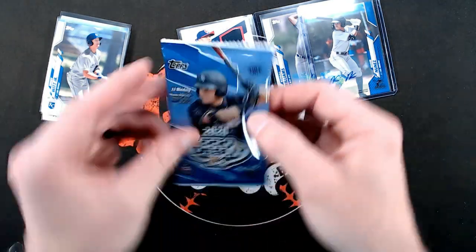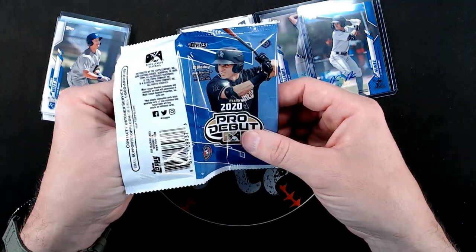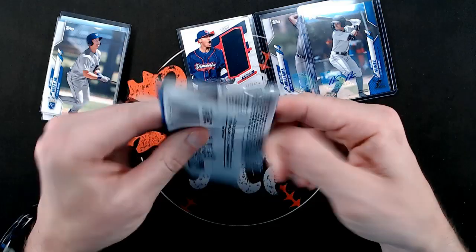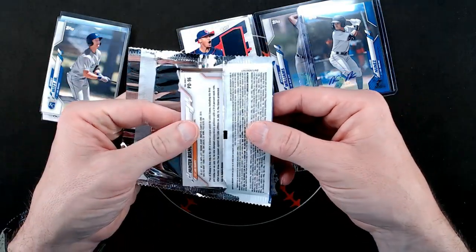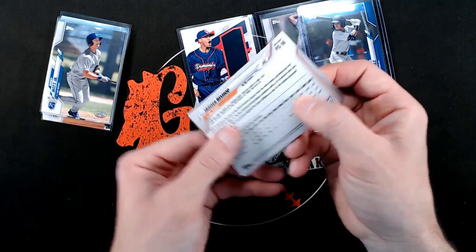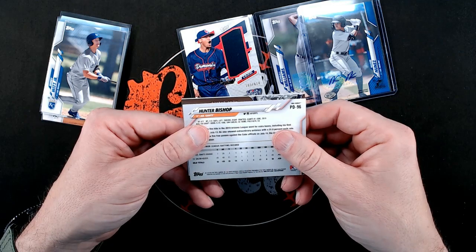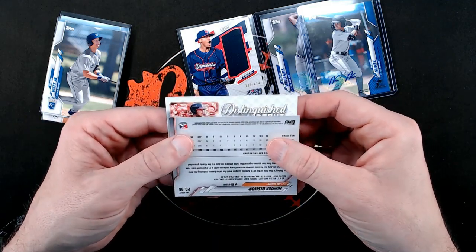And it all came down to this. This is our very last pack. I don't know if there's a way to do this. I think this way might prolong the excitement just a little bit longer. So we've got Hunter Bishop. And Hunter Bishop is hiding the last card of the box. Let's see who we've got here.